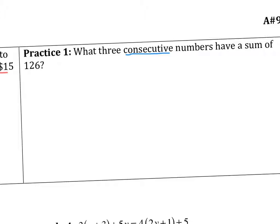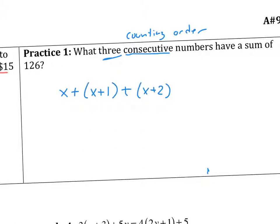Look at this practice here. Consecutive means in counting order is one way to talk about it. And we have 3 of them. And since we have 3 of them, just to set it up, if I have one number that is x, how do I get to the next number? What do I add to x to get to the next number? I'm going to say my next number is x plus 1. And how do I get to the next number after that? So it's going to be x plus 2. So this is how we can write consecutive numbers. Pretend my x is 5. 5 plus 1 is 6. 5 plus 2 is 7. So 5, 6, 7 as an example. And of course, we do know how much it's worth. It says it all adds up to 126.